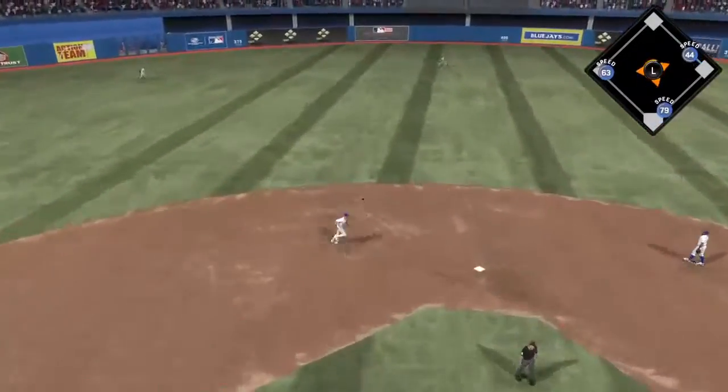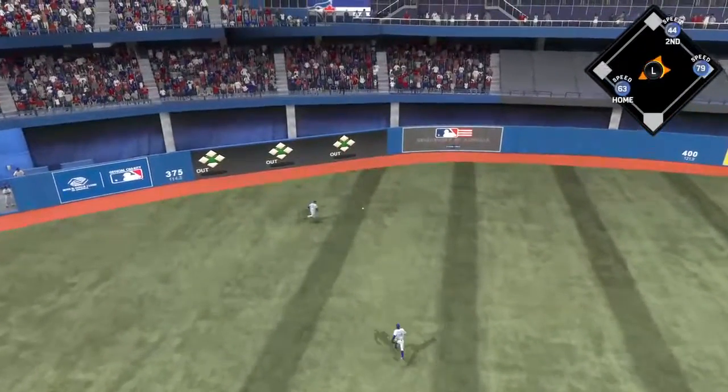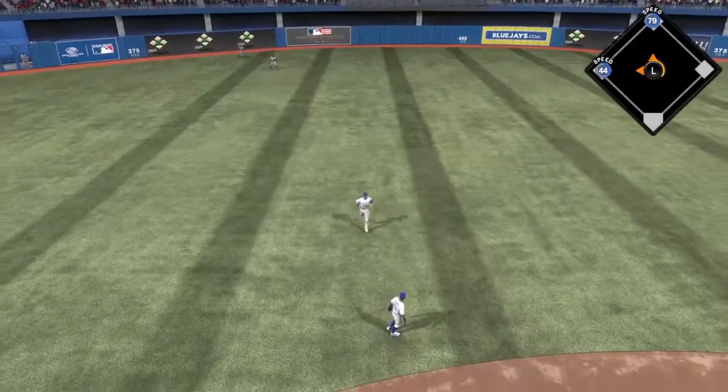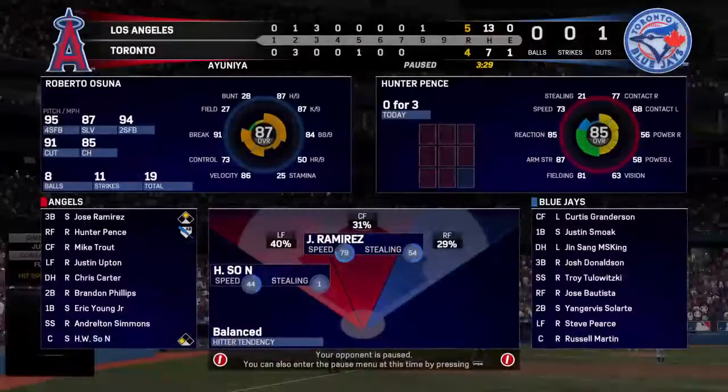Lifted the other way to left center. After it is Granderson. Uh-oh, he whips on it. And the runner from third crosses the plate. It's a 5-4 game. Here's the right fielder, Hunter Pence.